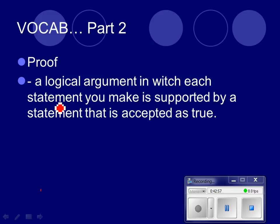Yes, Chloe? A postulate is taken to be true, and then a proof is accepted as true. Isn't that like the same thing? A postulate would be like 2 plus 3 is 5, and then a proof is like you're proving that 2 plus 3 is 5. A postulate and a theorem: a postulate is a statement you take for granted to be true. A theorem is a statement that's got to be proven true. A proof is a way of proving something is true.